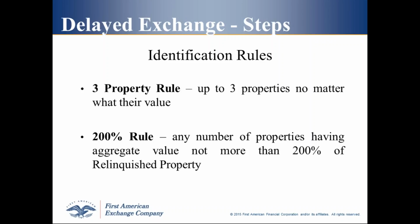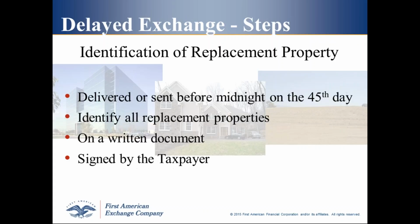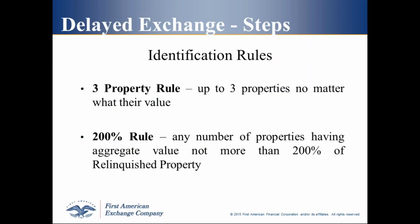If the value of those properties exceeds 200%, then your exchange fails. Right. So if you violate the 200% rule, then your exchange fails.